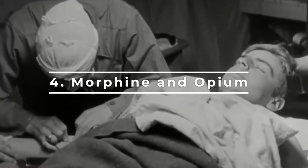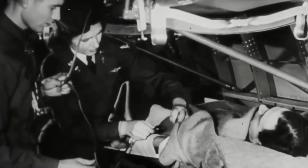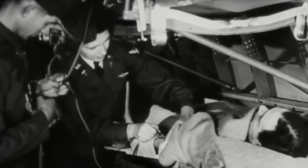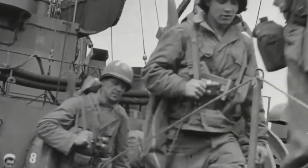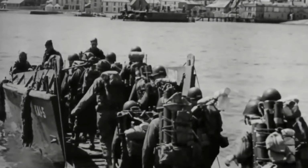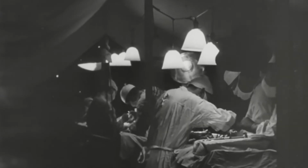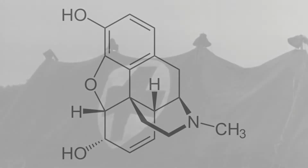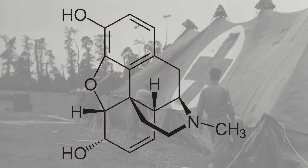Number 4. Morphine and Opium. Perhaps the oddest item stored in Fort Knox is a cache of morphine and opium worth millions. The U.S. military wanted to ensure that they had enough painkiller if access to foreign opium sources were terminated. Even though the opium is no longer needed, it still calls Fort Knox home. In 1993, the United States spent millions refining the opium into morphine sulfate.